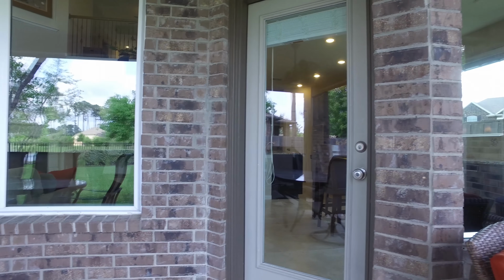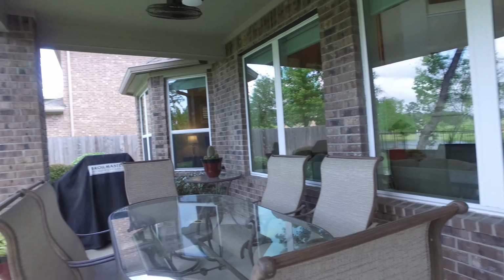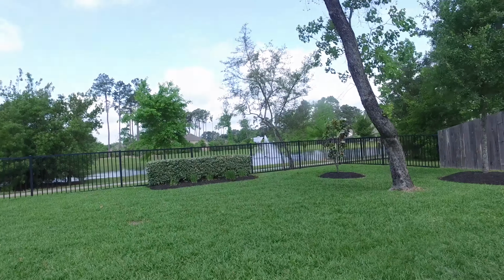A beautiful rear covered patio providing perfect entertaining space for outdoors and views of a tranquil pond. It doesn't get any better than this. Contact the listing agent today to come and take a tour for yourself.